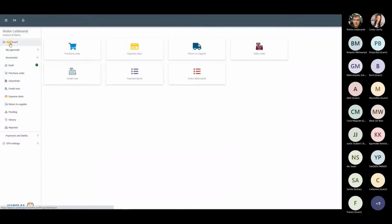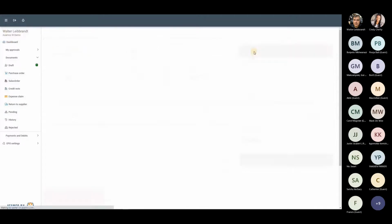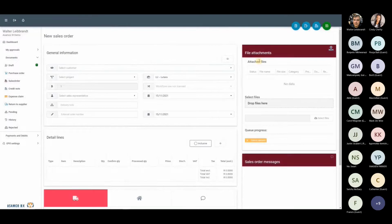If we move on to the dashboard, I briefly showed you the purchasing cycle. The sales cycle is exactly the same. You might see some vibrant colors on here just to differentiate between the types of document. In this case, to fill out the document is exactly the same. Therefore, I'm not going through that complete process.